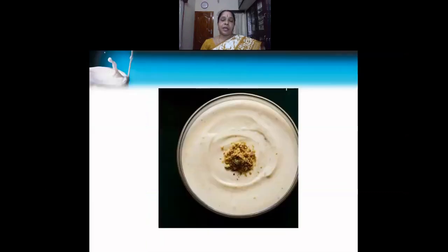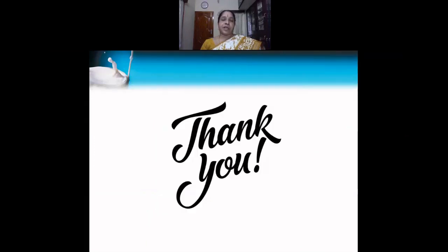This is the image of the Shrikhand. In this segment, we saw the different types of fermented products prepared from milk, like the yogurt. We also saw about Rabadi and the preparation of Shrikhand. Thank you.